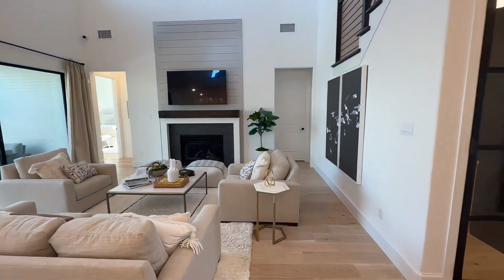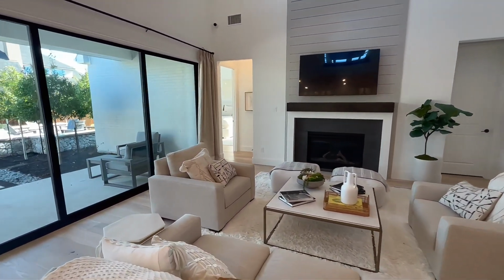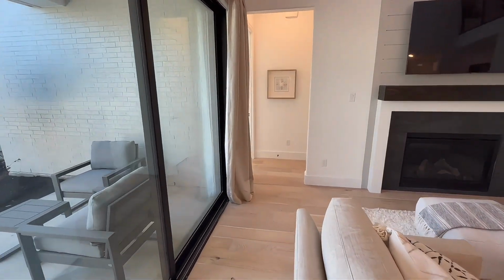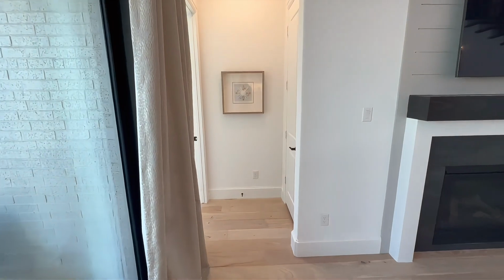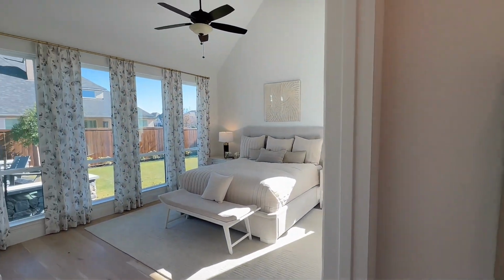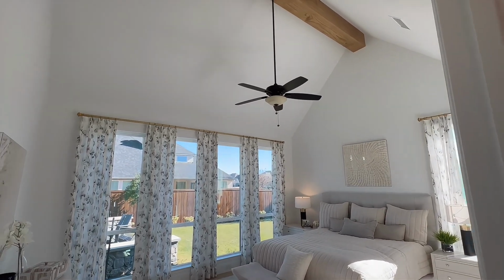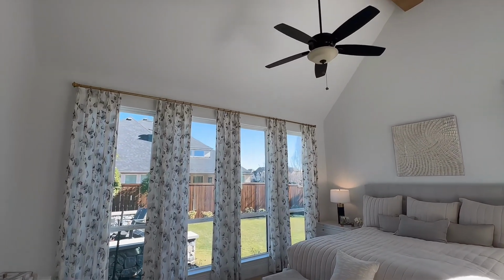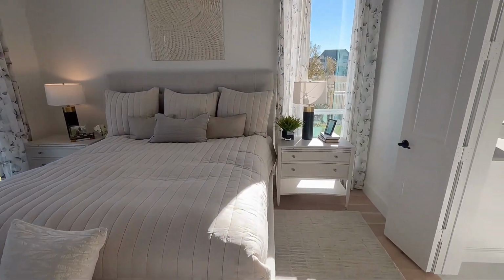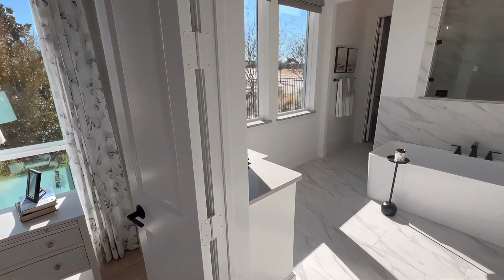But this floor plan has something that I think will just astonish you. I have never seen anything like this before, and we're just about to see it as we enter into the owner's suite. Look at that vaulted ceiling with that wood beam, that wall of windows, the light wood flooring. It just feels so luxurious.